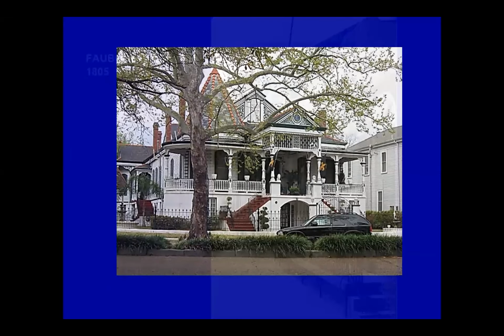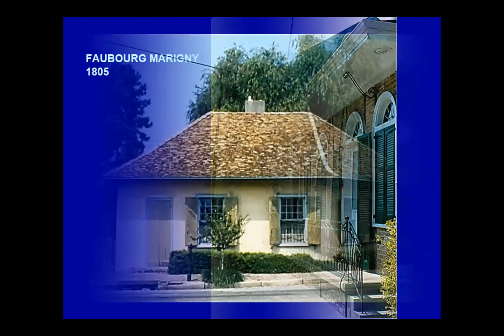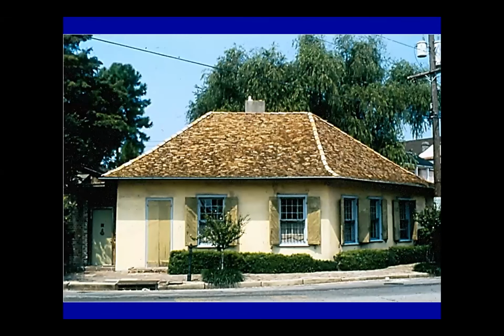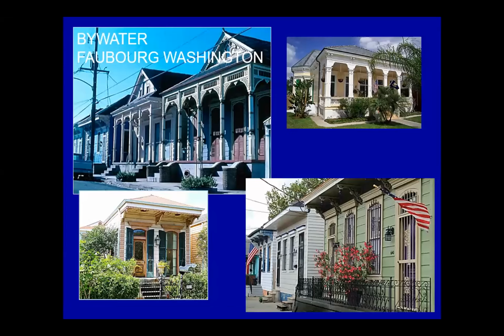Farther downriver from the French Quarter is Faubourg Marigny, subdivided in 1805 from the plantation of Bernard de Marigny. This neighborhood features many Creole cottages developed by free people of color, such as this example here. Bywater was historically called Faubourg Washington. This neighborhood today goes by the name of the old telephone exchange and is known for its numerous shotguns.